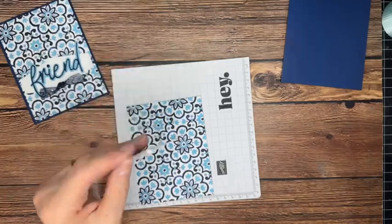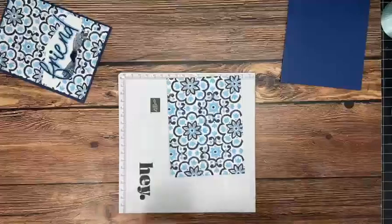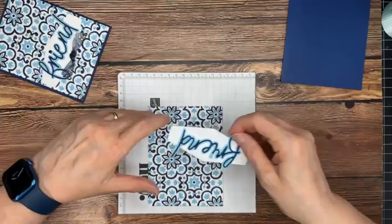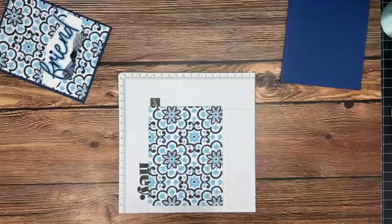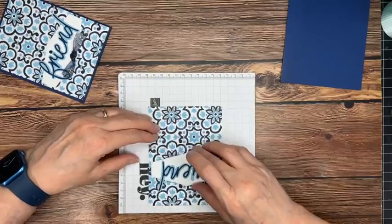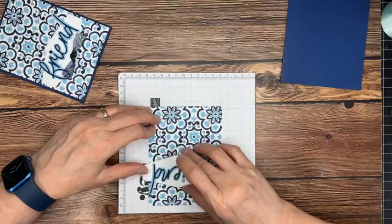Alrighty. So what I may do is turn this upside down. That might make it easier for me. So I've got my camera up above and everything. And I just want to get my placement. Hope I'm not putting my head in the camera, but who knows?